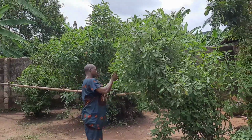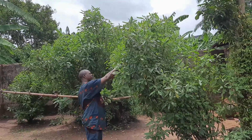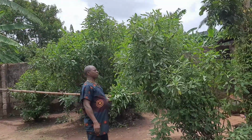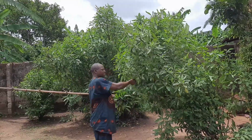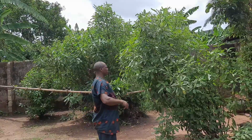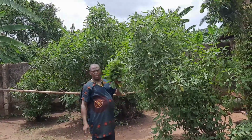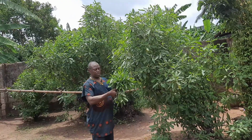Get 500 grams of bitter leaf and scent leaf. Wash it thoroughly, extract the juice, and administer this to your poultry birds. Give them at least 20 ml for 100 birds. In 5 to 7 days, you're going to get amazing results. It's going to clear everything.